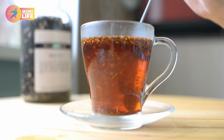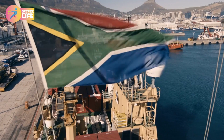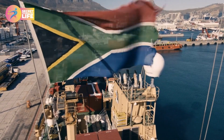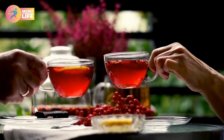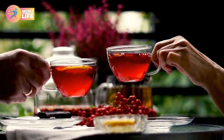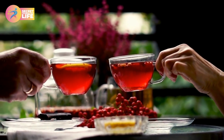Rooibos tea is a type of herbal tea that is made from the leaves of the Aspalathus linearis plant. This tea originates from South Africa, and is becoming increasingly popular in other parts of the world due to its many health benefits. Some of the most notable benefits of Rooibos tea include its ability to boost heart health, improve skin complexion, and reduce stress levels.